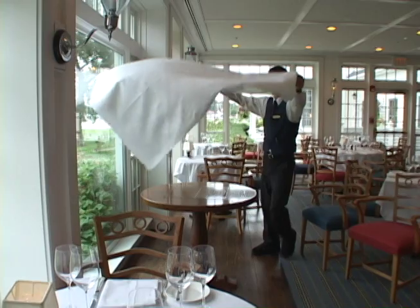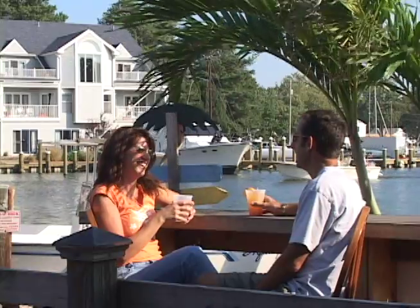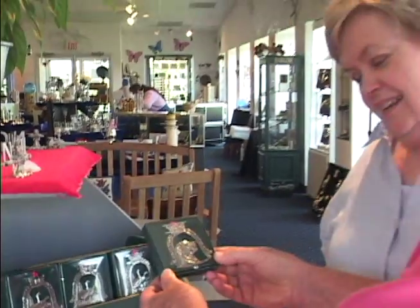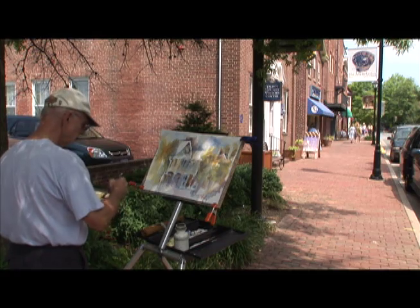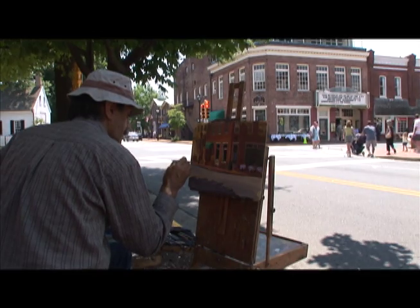Is dining your thing? You'll find restaurants with 4 stars, restaurants under the stars, and restaurant patrons with stars in their eyes. Whatever your taste, there's a table with your name on it. Are you a savvy shopper? Stroll through sophisticated shops from chic to unique. Is it art you like? The art scene is booming. Talbot County attracts artists from all over the world.